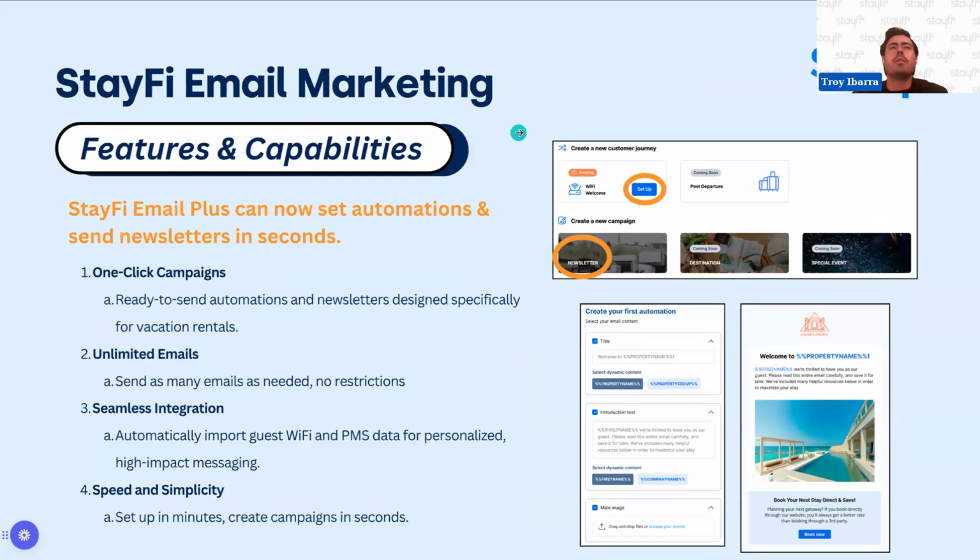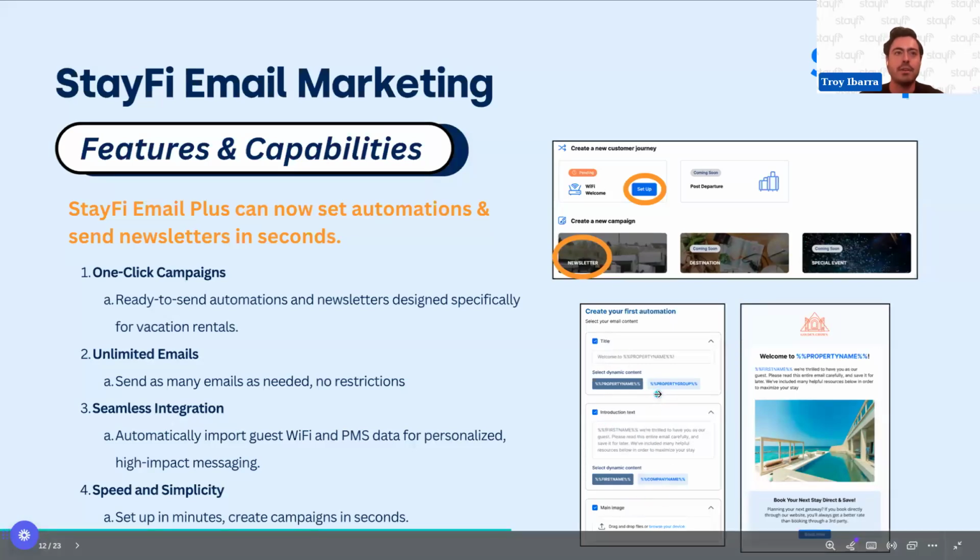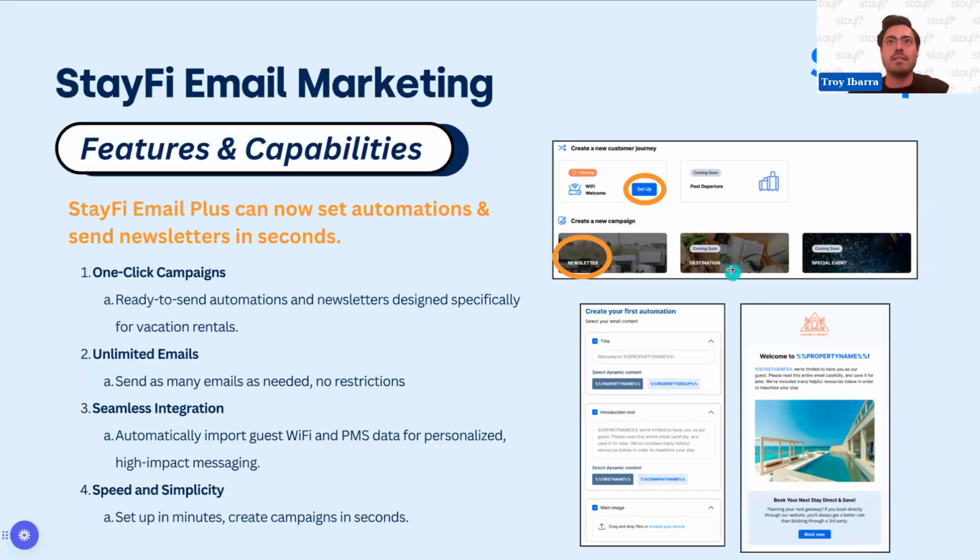Awesome. The next thing that I wanted to go over more broadly was StayFi Email Plus, which is something that I know we put the most work into last year, and we're continuing to work on and develop as this year goes on. We feel it has a lot of value. The biggest thing that we initially came out with was that you can set automations and newsletters, and create them in seconds. We have this custom builder with buttons and tiles where you can change as much as you want, but technically you could jump in, click a couple of buttons, and have an email that's ready to go, specifically formatted for vacation rentals, with basically a click.